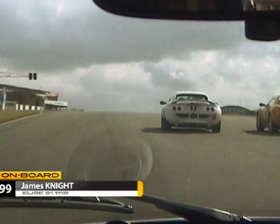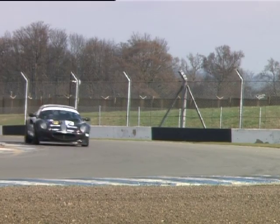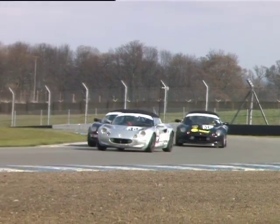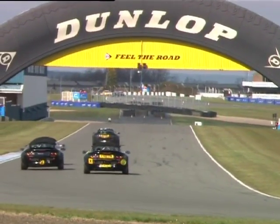But Knight is watching these two. This is the section I think is so tricky here. Goddard, you took us through it from a driver's perspective, Rob. Unfortunately, we just cut away there, but yeah, James Knight having a great view of the battle ahead of him, and Goddard is a very tricky left-hand that leads back onto the start-finish line, so as you say.